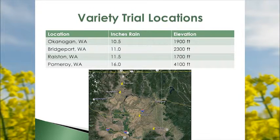Over the last 4 years, we've had variety trial locations from Okanagan all the way to Pomeroy, from up north to down south. Rainfall goes from 10 inches to 16, or when we start putting them on Tom and Doug Poole's ranch, it'll be 7 inches. The neat thing that's been fun to look at is the elevation differences. We've got 1,700 feet to 4,100 feet, and there's quite a difference within years sometimes between locations on winter survival.